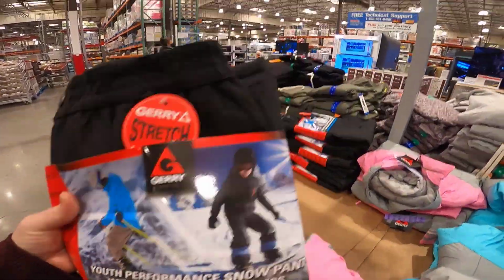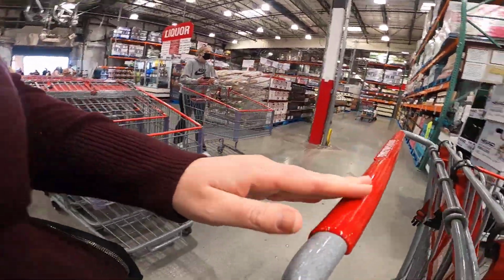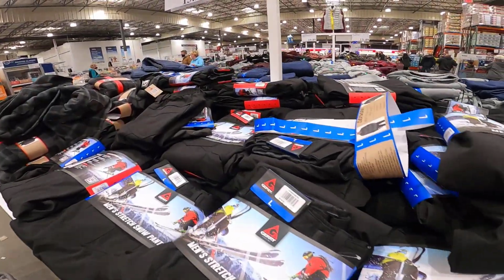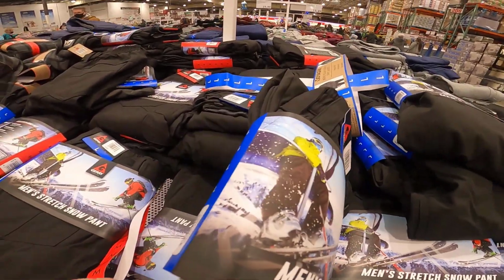The first thing I found were some lightweight snow pants in Bennett's size. The lady looked through 3 boxes for me, but they did not have any of Hunter's size. Then I thought about grabbing Hunter some of the men's size snow pants, but they only had size large, so I passed those up as well.